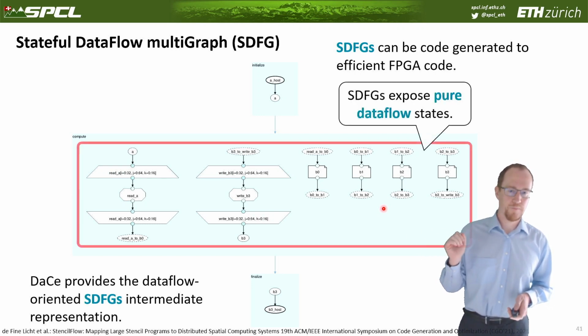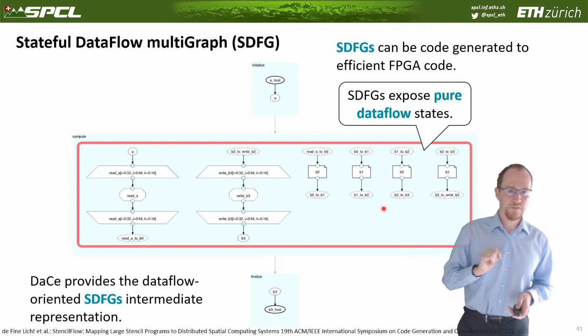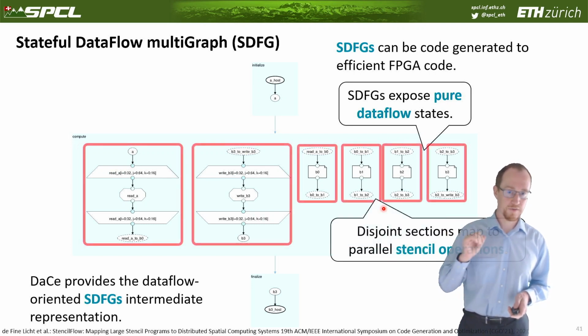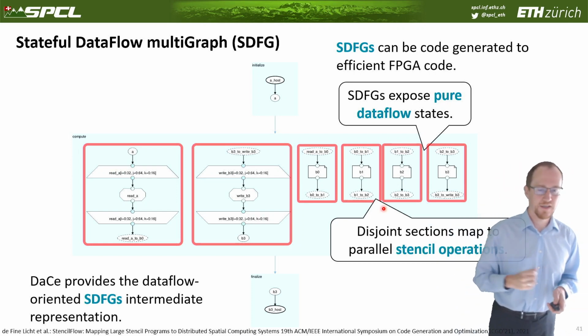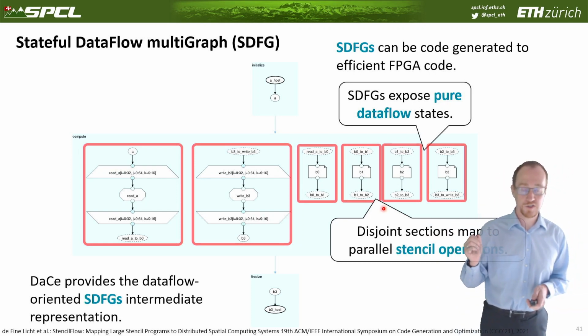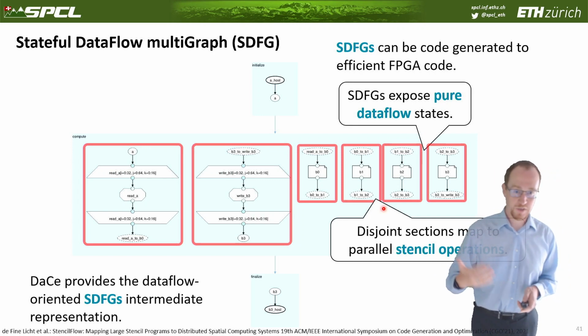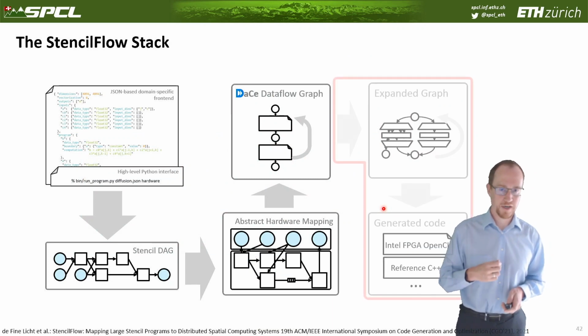But now the question is, each of these stencils we can actually now optimize in some sense for parallel execution, right? This is because we have them in the same state. Also, the disjoint stencils now map to parallel operations, as I just mentioned, because there is no data flow between them. The data flow is indirect through the pipelining, as you see through the names, but still they can be instantiated at the same time, essentially. So this is where the parallelism comes from.